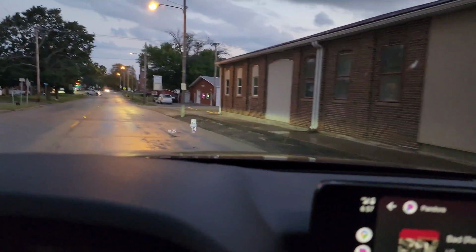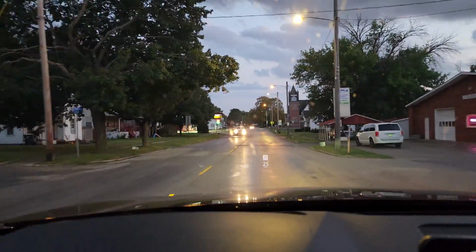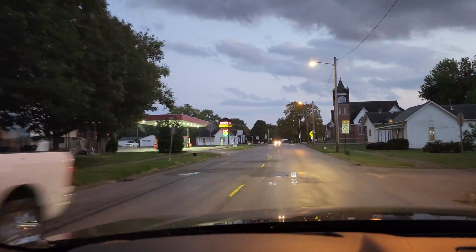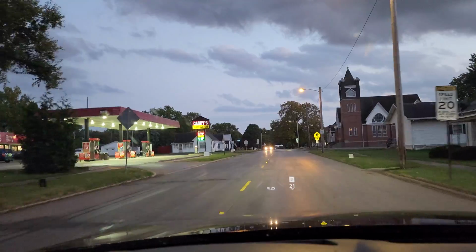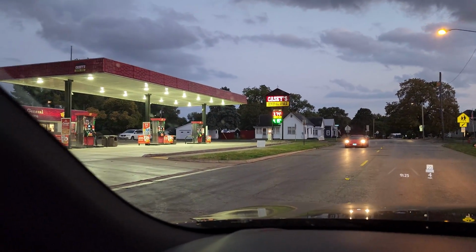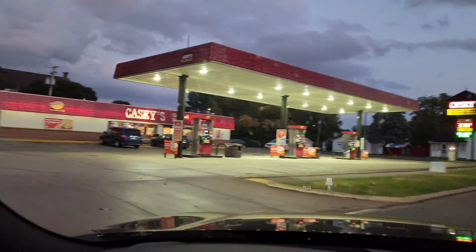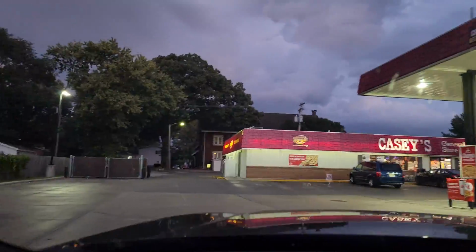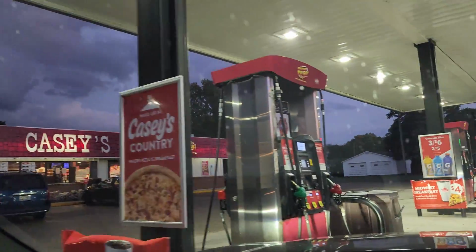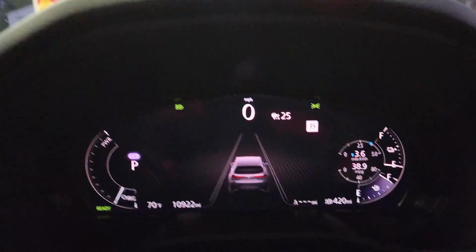Okay, we are coming around to the gas station. Looks like we will be able to get the same pump that we had, so we shouldn't have to worry about that. And we're gonna get pulled in here. Lost a lot of light, getting pretty dark. Hopefully you guys can see me okay the rest of this video. And we do have a panoramic roof, so we should get some light shining in here. Shouldn't be too bad.